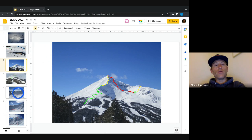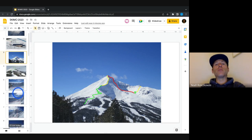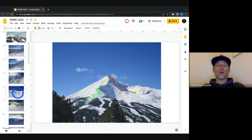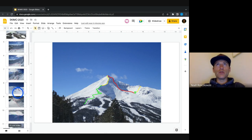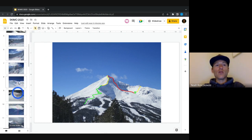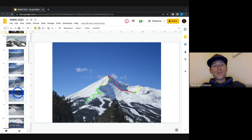The race in the past, we've gone up... This is where the first change is. We're not going up the chute we normally go up. We're going up the chute 10 chutes to the climber's left of the normal chute we go up.